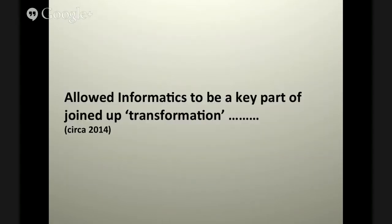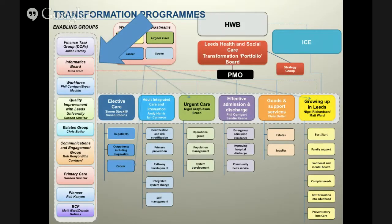So that allowed us to actually start to pull together for transformation. And here's a quick overview of how our transformation board has moved on more recently. So we've now got the Health and Wellbeing Board at the top with an integrated commissioning executive. So that's our health and social care commissioners working together, with the Leeds Health and Social Care Transformation Portfolio Board, with a set of programmes that are being worked on in Leeds. So elective care, prevention, urgent care, admission discharge, goods and sports services, and growing up in Leeds, because it also is linked into our children's agenda.